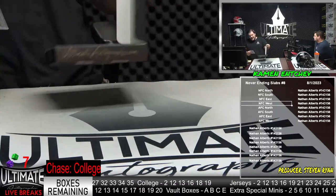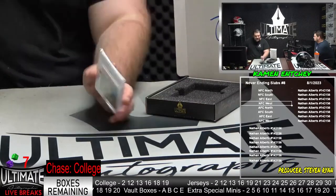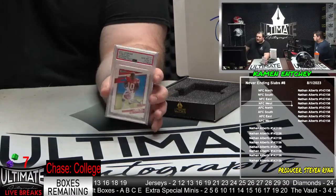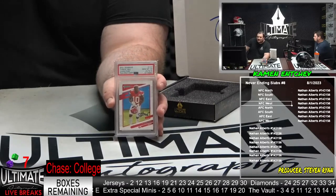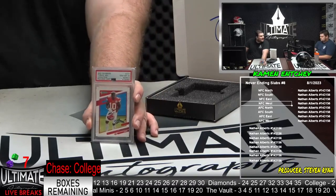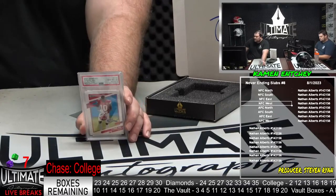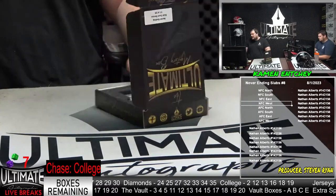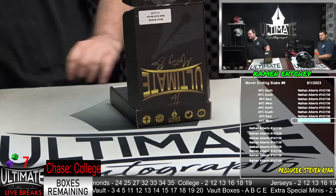Oh, man. This is nice. 2021 Donruss, Tyreek Hill on the Chiefs slab card. So 7 seasons, 7 Pro Bowls, fastest wideout in the game, Super Bowl champion with the Chiefs. If he hadn't made that huge catch against the Niners in that fourth quarter, Chiefs were down double digits in the fourth, Steven. Tyreek Hill made a big play, helped them win the Super Bowl. AFC West, Nathan Alberts with another headliner, another receiver hit. Tyreek Hill. Man. Killing it, Nate.